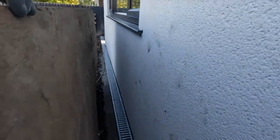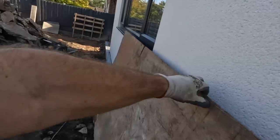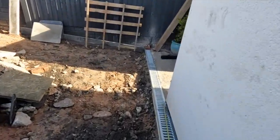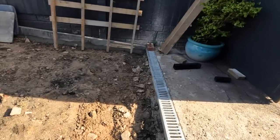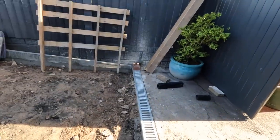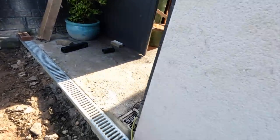So Saturday, we got the echoes in. That was a bit of a challenge. Not so much the echoes, but the drains. They were tough. We cut into this gully, put a tee on and went to that end because it drops away to that end, you see. So that was all done.